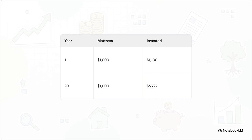Just look at how this builds over time using the absolute magic of compound interest. You know the old saying, right? It takes money to make money. If you stash $1,000 under your mattress for 20 years, well, it remains exactly $1,000 and buys way fewer burritos. But if you invest that same $1,000 and earn a 10% return, year 1 yields $1,100. In year 2, you earn 10% not on the original $1,000, but on the $1,100. By year 20, that simple $1,000 left alone becomes a massive $6,727. Your money is essentially working an invisible shift, just making its own money for you.